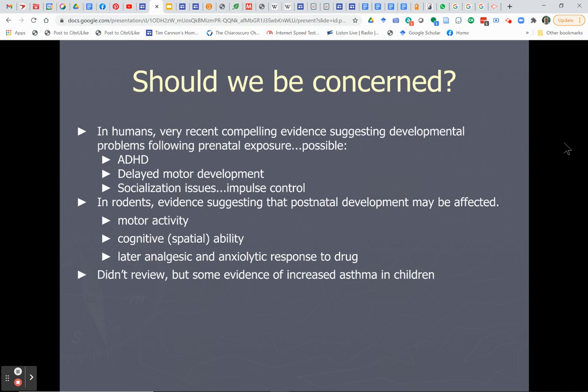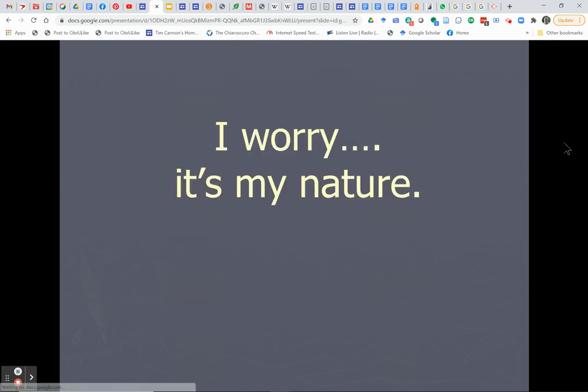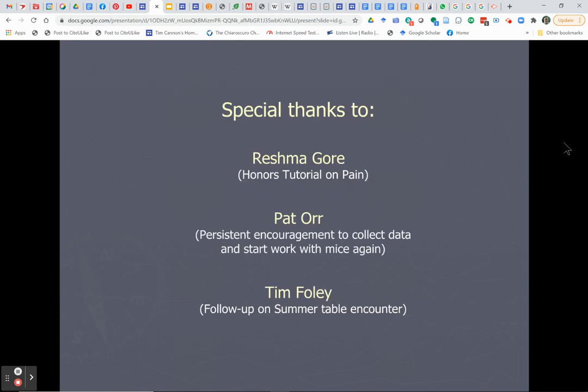There's some evidence for an increase in asthma, undescended testicles. Some research indicates there should be concern about autism, but that's a stretch. I worry, it's my nature.